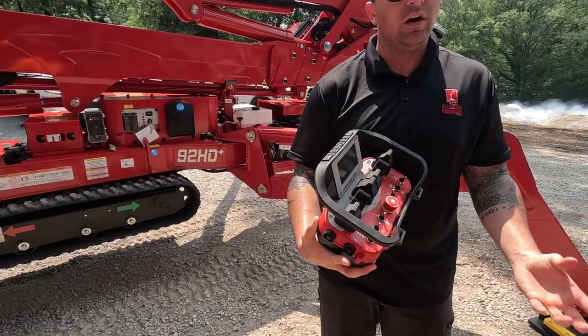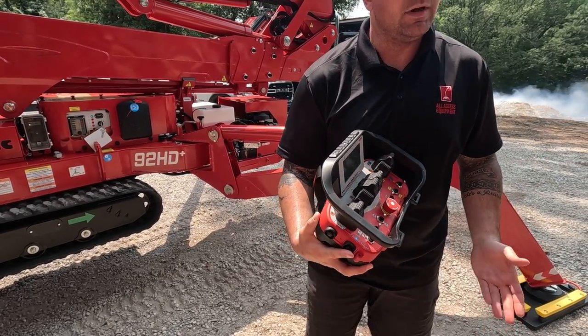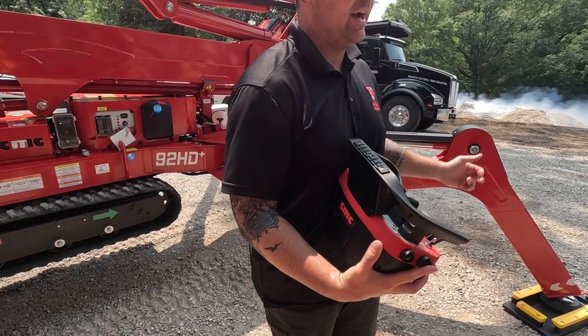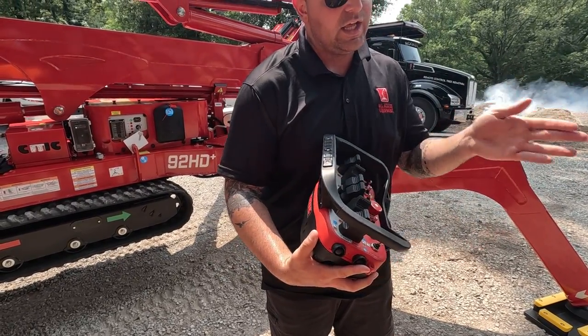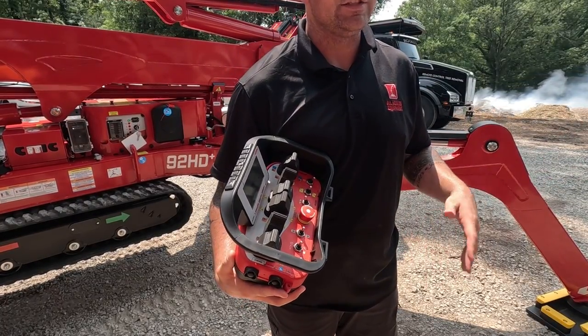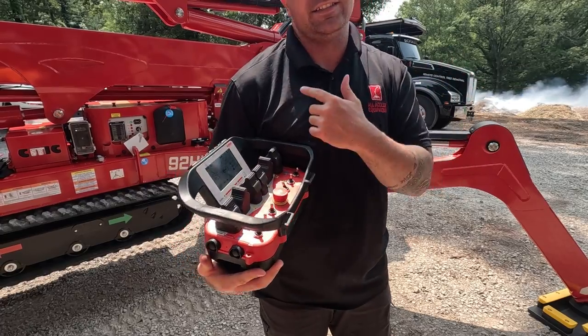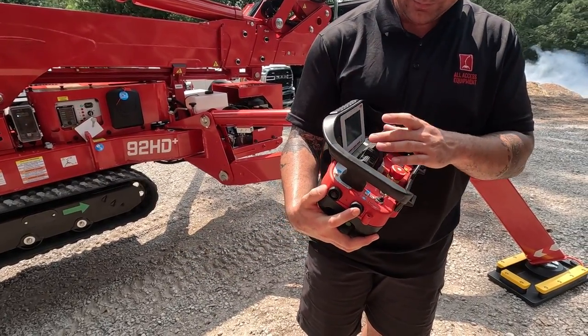Alright. That's how I want you guys to get used to setting your tracks in and out. Because then you can set them out, go through that gate, and open it back up on the other side. You should keep them in the out position unless you need it for that application. But if you do need it, it's going to save people's yards. It's going to save some tracks and everything like that. It's just a better way to utilize it.